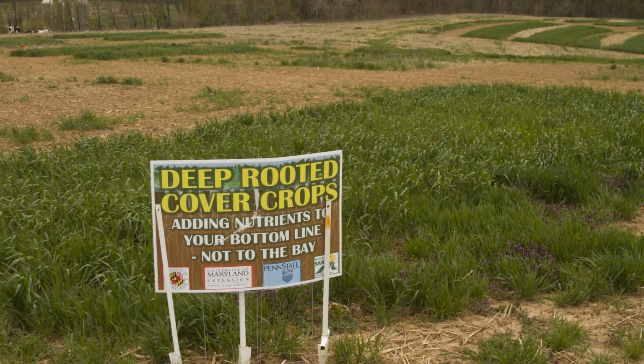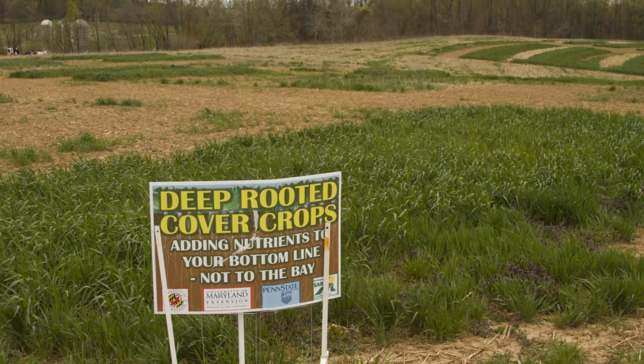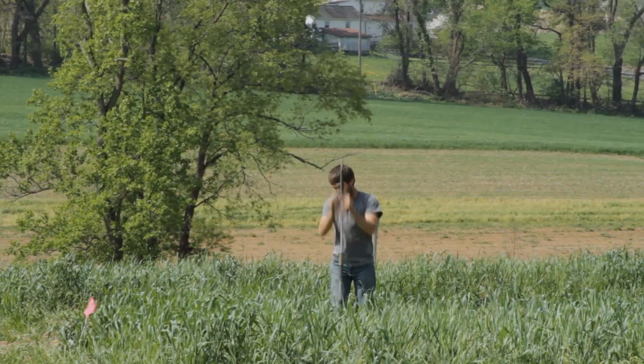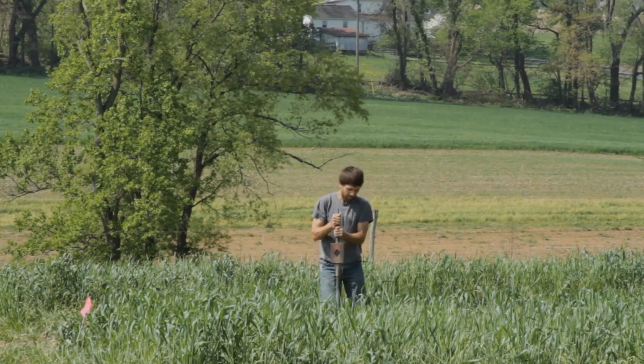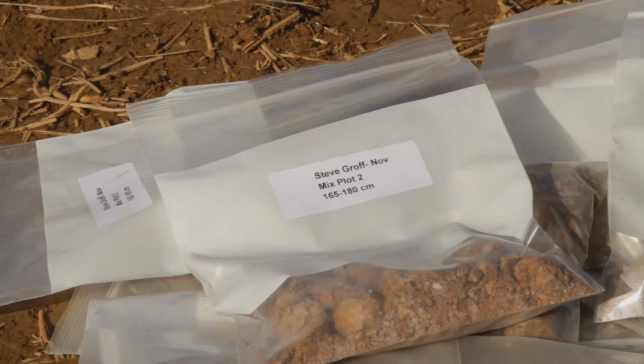So the experiment we have here on the Groff farm is a variation of one that we have on about a dozen different farms in the region, where we have a control plot with no cover crop, which in Pennsylvania is still probably the most common thing to follow a crop in the winter. We have rye or triticale, a winter cereal, which is the most common type of cover crop in the region, and is certainly the standard in Maryland that the Maryland Department of Agriculture kind of judges other cover crops by.